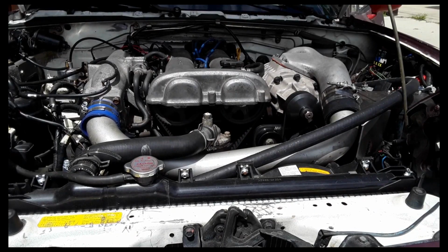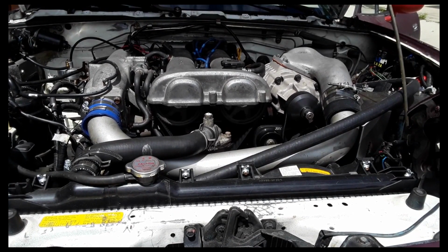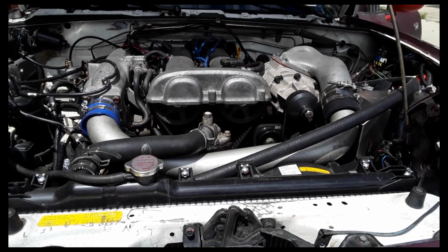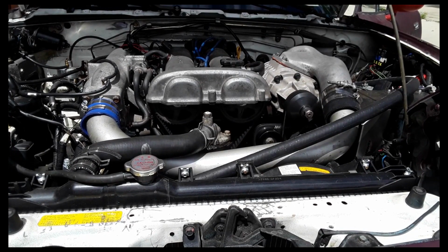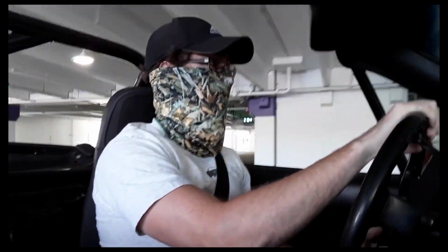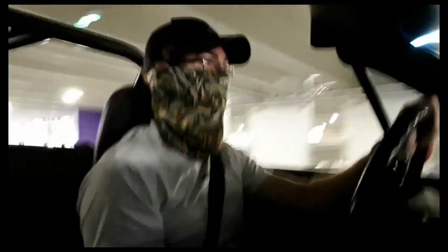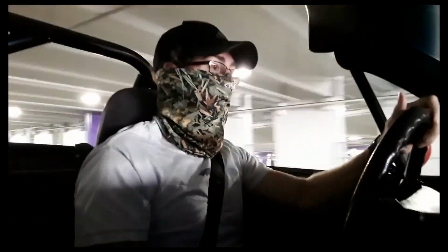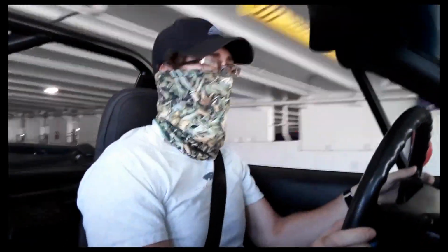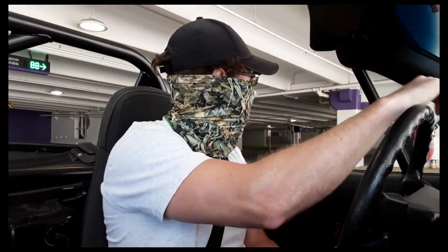Here's a quick rev when we are not under load. But when we're under load, it sounds entirely different in a good way. So how does it sound? Well, it sounds a whole lot faster than it is. But, in my opinion, the actual noise it makes isn't too bad either. But really, how fast is it?